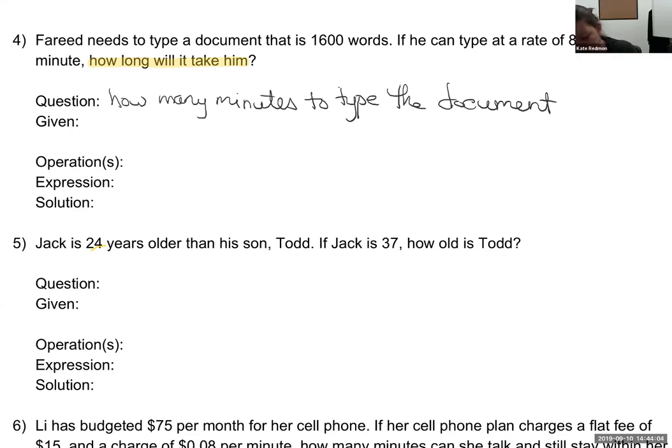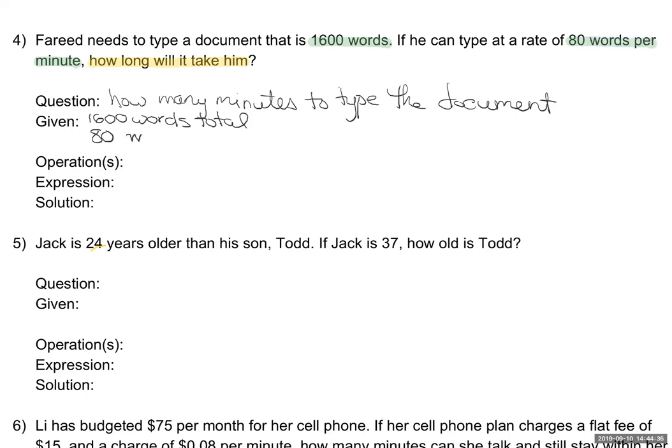Okay, so now let's go highlight our given, guys. What have we been given? The 1,600 words that he needs to type and the fact that he can type 80 per minute. Good. Now let's go organize that information. This 1,600 words, what is this? That is the full amount that he needs. Exactly. That's the total he needs. And then how about this 80 words per minute? What is this? That's what you're going to use to figure out the answer. That's true, but what do we call that in life? If I tell you, I can type 80 words per minute, I'm talking about my what? What is that thing called? Your speed? Yeah, absolutely. There you go.